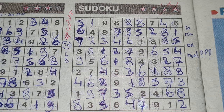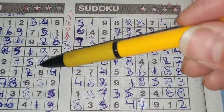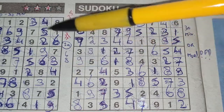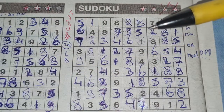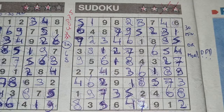And although it has 24 printed digits, I'm faster, you see, faster than the previous Sudoku. The previous Sudoku is a hard one, yes. It has 25, a lot of pairs. But I've solved this in 60 minutes. I'm well pleased with the time.